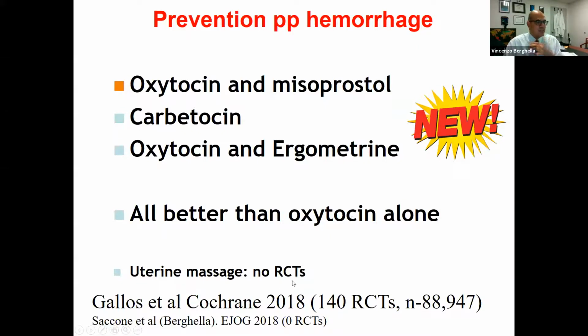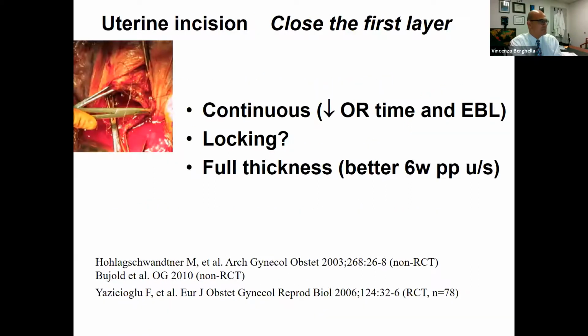It's interesting that many people massage the uterus at this point as well, but there are no randomized studies showing that that's really beneficial. And I would suggest for the young ones and the passionate ones on this that you do that randomized study, it would be interesting.